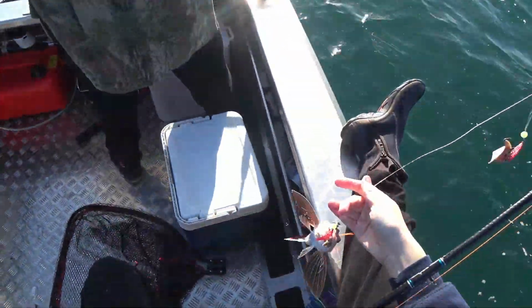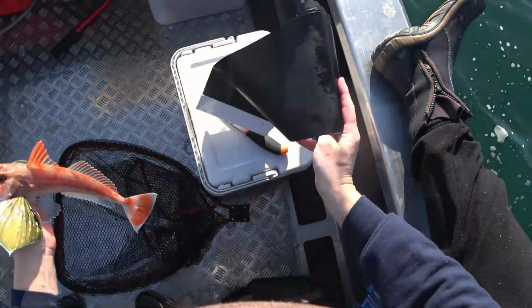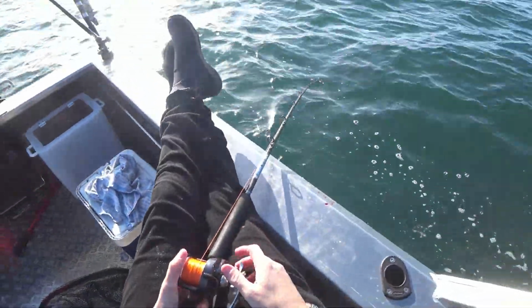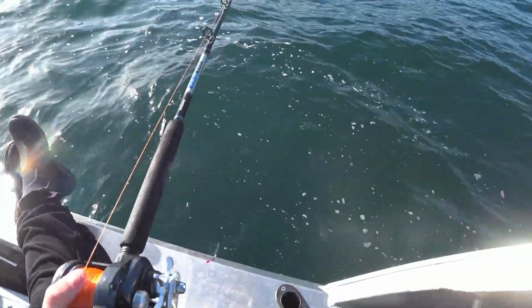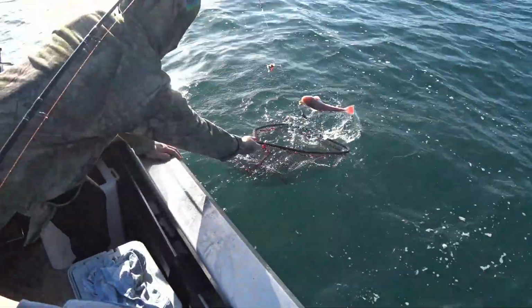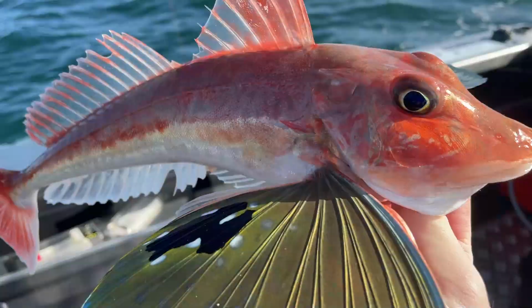Since it had been a long winter without any gurnard in the freezer, I decided to take this 28cm fish home. 28. Only a couple minutes later, the bait was getting harassed again on the bottom. The gurnard were growing in size and we were starting to fill the bin up.